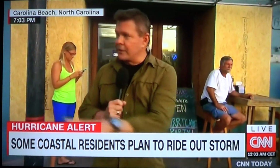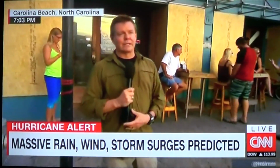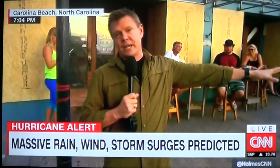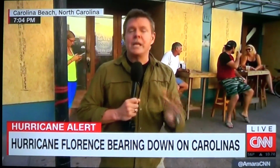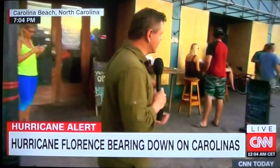In fact, it's possible that in this particular section, aptly known as North Lake Street, they could have 9 feet, roughly 3 meters, of water that they're going to be facing in this particular area and through much of the downtown area. And that is a primary problem. It's going to be a combination of storm surge. It's also going to be the amount of rain, because the storm may stall on the coast, and that would be problematic.